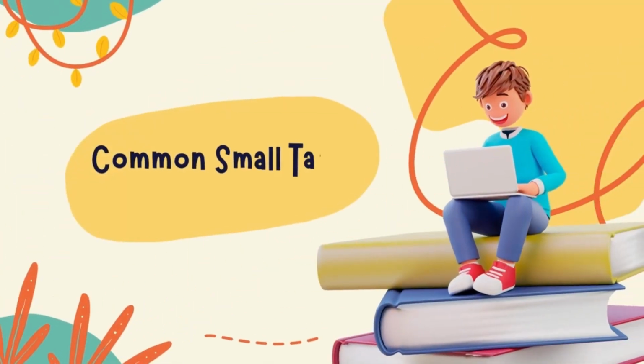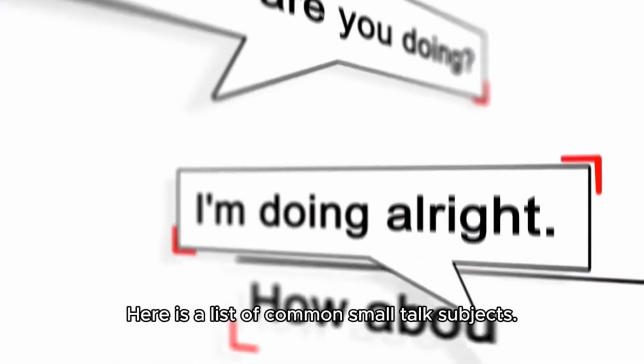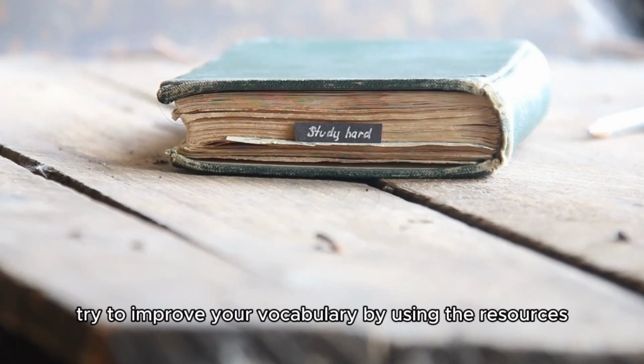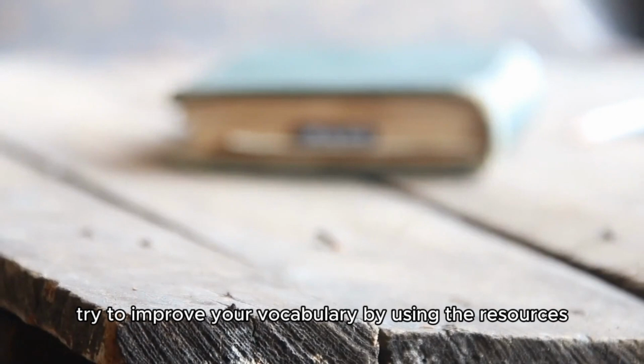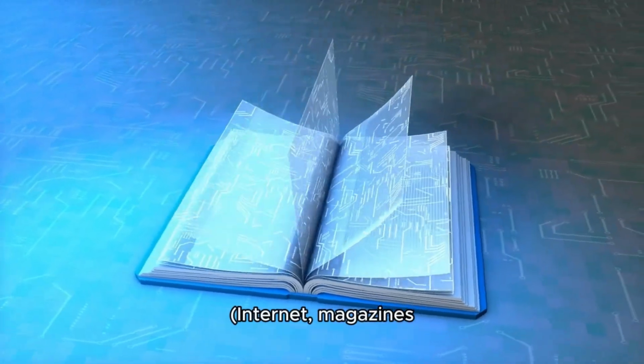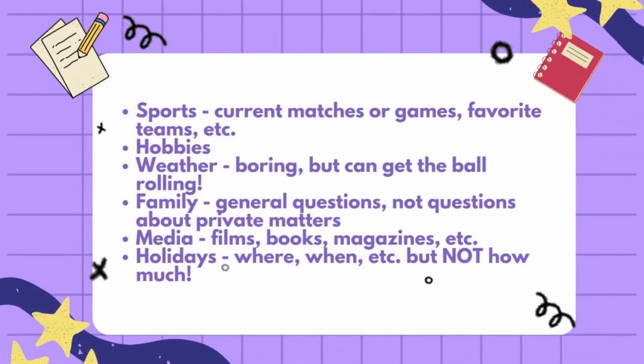Common small talk subjects. Here is a list of common small talk subjects. If you have difficulties speaking about any of these topics, try to improve your vocabulary by using the resources available to you: internet, magazines, teachers at school, etc. Sports: current matches or games, favorite teams, etc. Hobbies. Weather: boring, but can get the ball rolling.